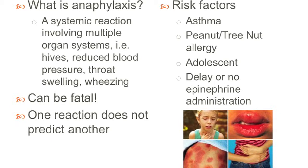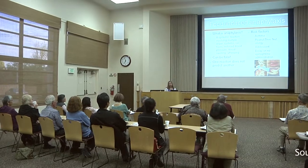So this is just a solemn reminder that food allergies can be extremely serious and one reaction doesn't predict another. So, risk factors for a severe reaction. Anyone at any time can have a severe food allergic reaction. However, if you have any of the following factors, you are more at risk.